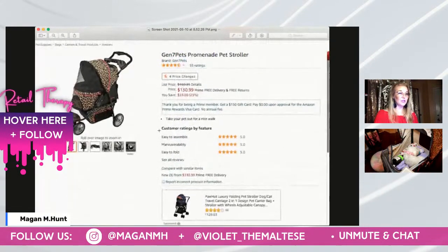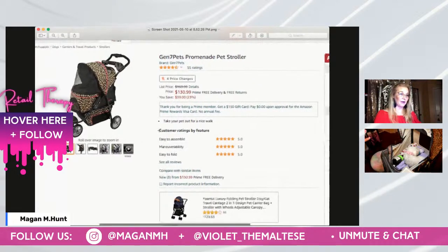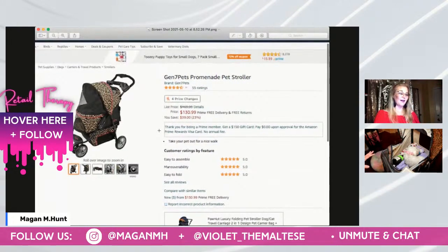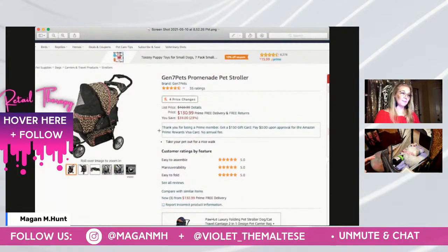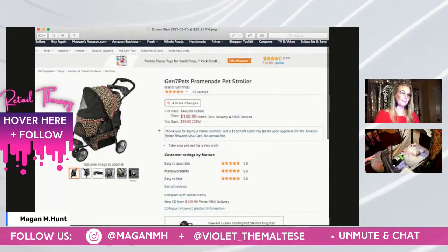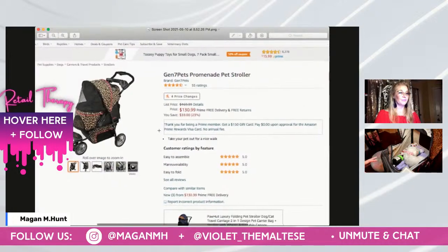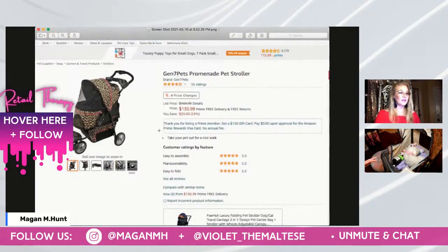So right now it's at $23 off. This one is just a little bit different than mine. This is the one that has 3 wheels. Mine has 4 wheels. Either or, right? This one has pink piping on it. Mine does not, but they are super cute. Take your choice. Do you want the stroller with the 3 wheels or do you want the stroller with the 4 wheels? The 3 wheels might be a little bit easier to navigate. This one doesn't appear to have the locking wheels. Mine does. So if you stop the stroller somewhere or you're on a hill, the stroller's not going to roll away.